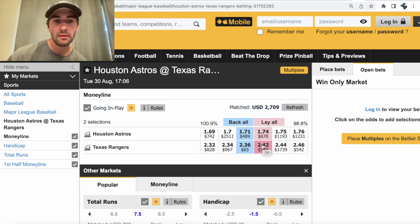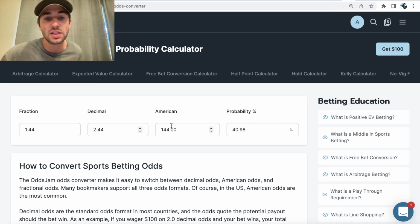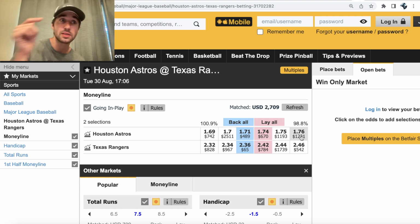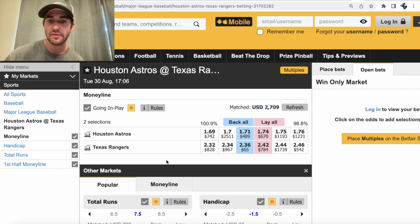Then there's somebody who's a little worse, but he's willing to buy the Rangers for 1,739 bucks at 2.44 odds, which is plus 144 odds. So you can essentially see how much money people are willing to bet on teams at certain prices. It's really powerful as long as there are people using the exchange. Exchanges are only useful if people use them because it's peer-to-peer betting, so otherwise there's no information if no one's betting on them. But luckily, the Betfair Exchange is very liquid and very active, so it's a great source of information.